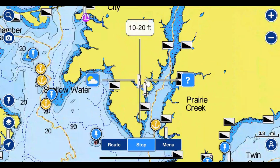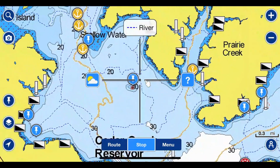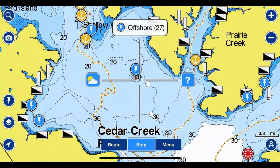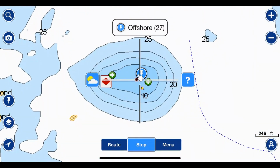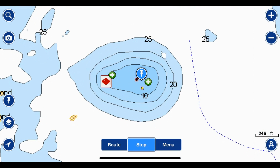Then as we move up, I didn't see anything back in the back of that one. We're starting to get into a lot shallower water now, so we'll have to be kind of picky on what we pick. But this one right here looks good as well. This is a nice little offshore hump that's out here in about 10 foot of water.